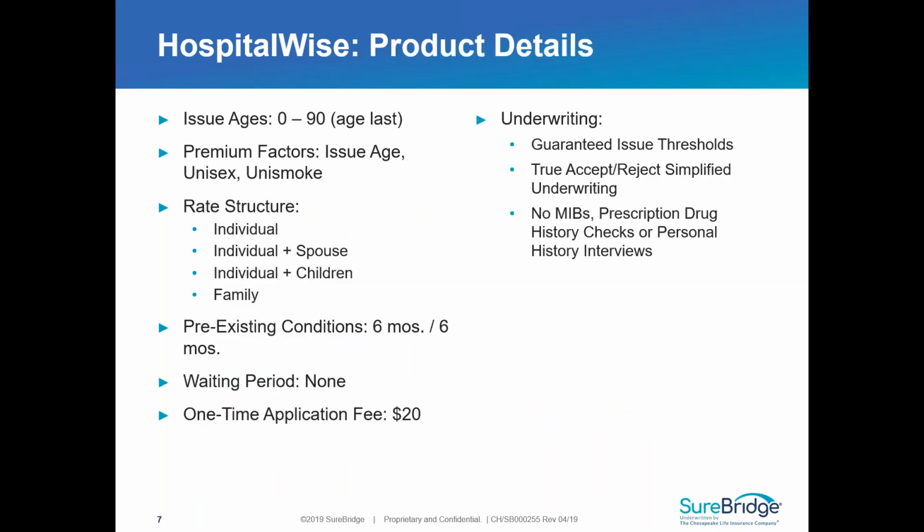Now, the nuts and bolts of our hospital indemnity plan: issue ages 0 to 90. So again, it's great if you're working in that under 65 market, but it's also great in that over 65 market. Underwriting, we actually have guaranteed issue thresholds for all issue ages. On the next slide, I'll show you what those guaranteed issue thresholds are. But as long as you stay under those thresholds, there will not be any health questions on the application. And again, that's for all issue ages 0 to 90.